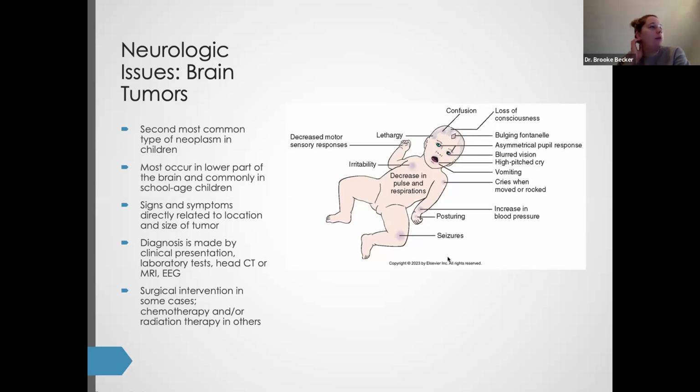Brain tumors are most commonly in the lower part of the brain. And you most commonly see brain tumors in school-age kids. They are diagnosed by presentation and lab tests and head CTs or MRIs and EEGs. Treatment is chemotherapy and radiation. Some get both of those things. Some have surgery and then chemotherapy, or chemotherapy and then surgery.